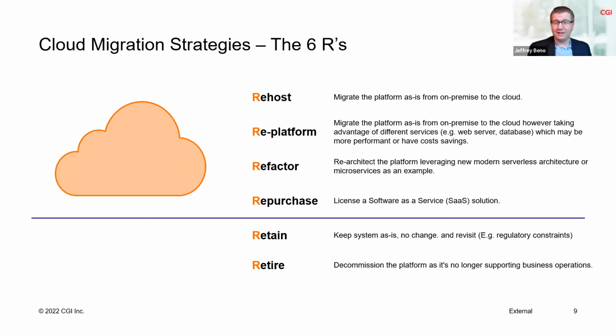And then finally, the last two, maybe it's not the right time to move to the cloud, right? So you're going to go down the route of retaining. So just keep the system as is, no change, and potentially revisit at a later date. And some of the factors that could cause that are really resources, time, money, and then also even regulatory constraints.